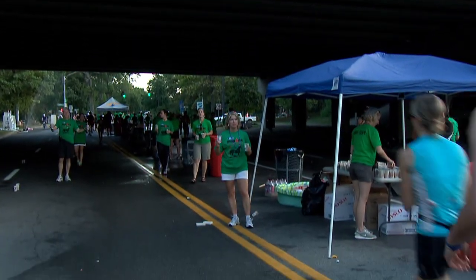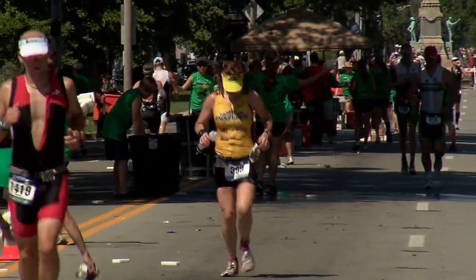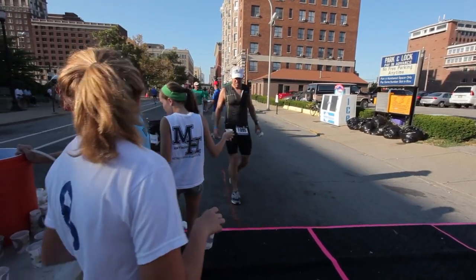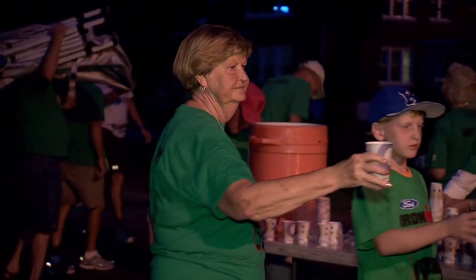On the run course at the various aid stations, we will have approximately 700 to 800 volunteers manning the aid stations. A couple of our aid stations are manned by pretty much nothing but high schoolers. We have one middle school aid station, and they do an incredible job. We also have one aid station that is nothing but senior citizens, retirees, and every single year that aid station wins the cleanest aid station award.